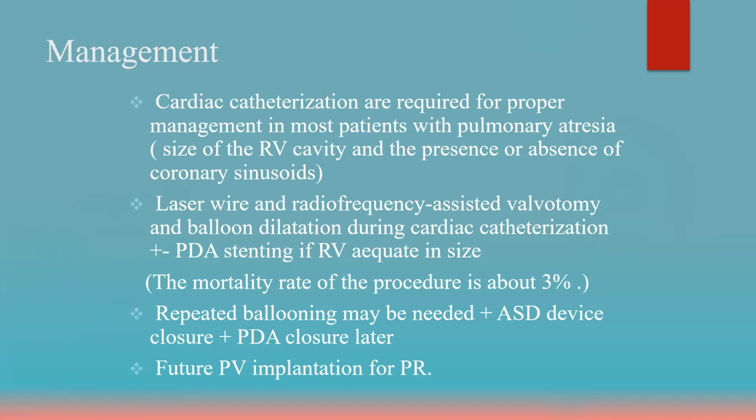ASD device later on and PDA closure may be needed a few months after, testing the adequacy of the RV to maintain the circulation. These cases, especially if they end up with a severe PI, are candidates for percutaneous pulmonary valve implantation.